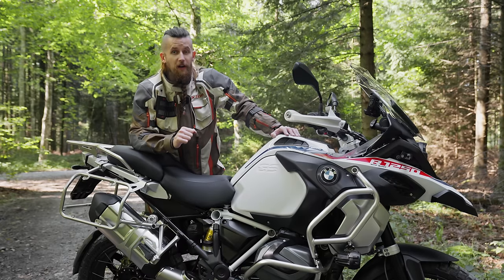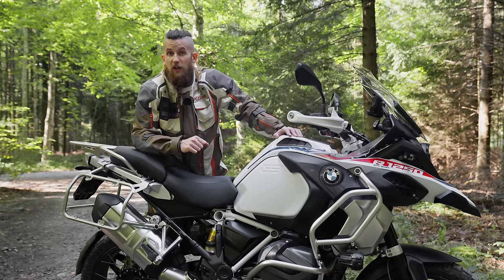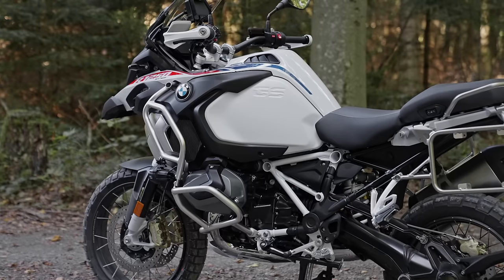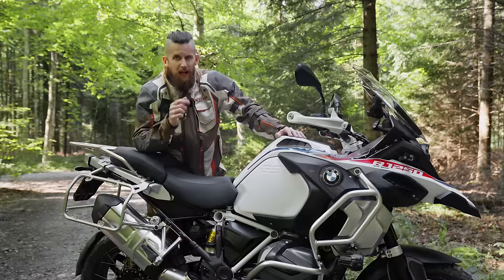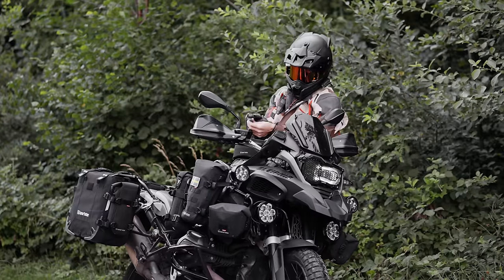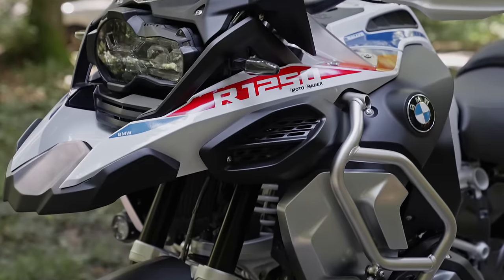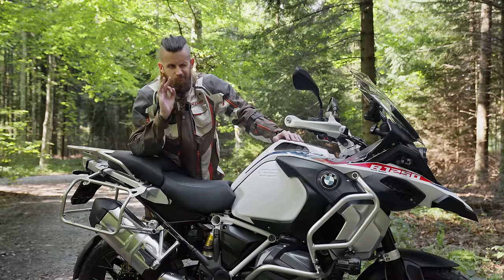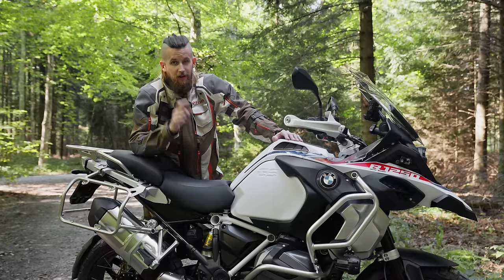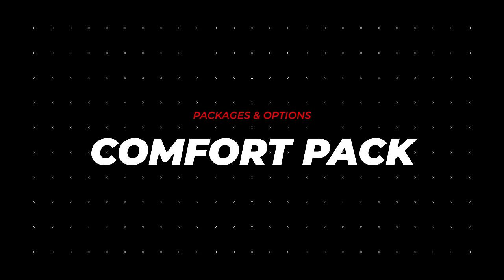Okay, so let's talk about how this GSA is configured. It will start off with a color scheme. This time I chose to go with a Rally style, which means white frame, white tank and white fairing with some red and blue details. And you might wonder, why did I not choose the triple black like my previous GSA? Well, to be honest, I was getting quite bored with the black. And at the same time, this Rally style is perfect to get that color contrast when I shoot photos and videos. It's always good to try new things.